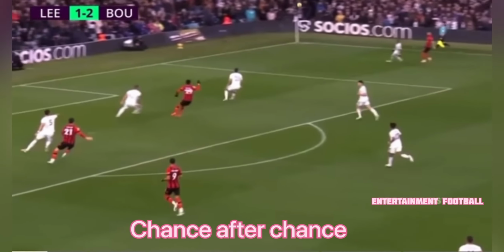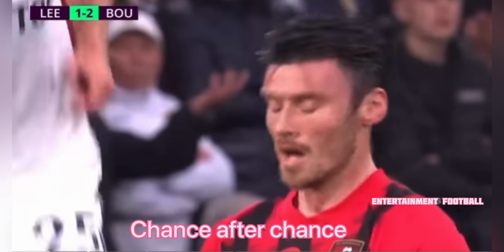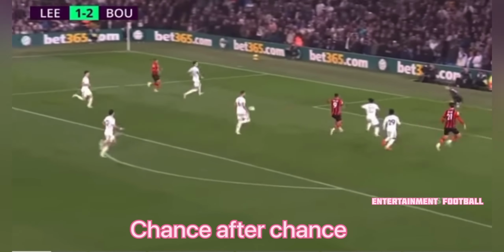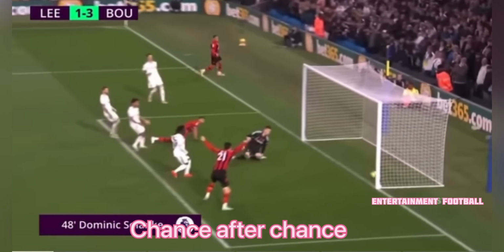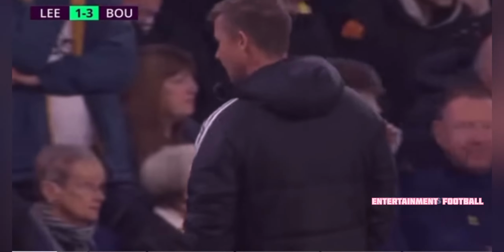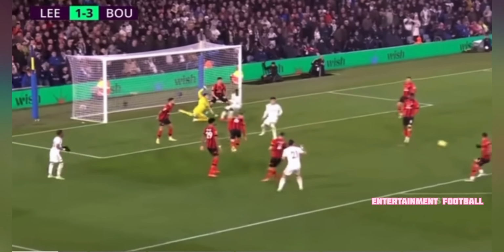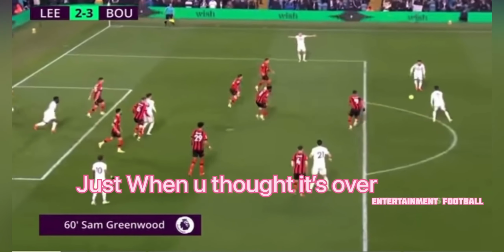Lerma onto it. Brilliant goalkeeping, Meslier. Fredericks. Billing. Looking for Solanke. Oh, it's gorgeous! Simply spectacular! And he is right up against it now. Oh, Struijk, well blocked by Mepham. And the second effort is brilliant!